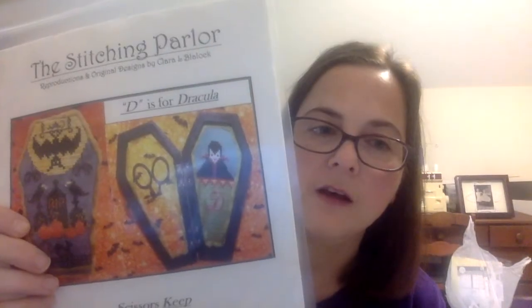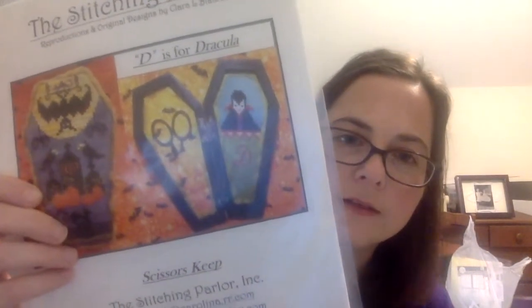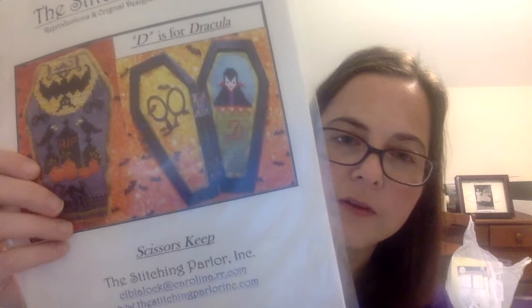And then another one that I had gotten from Retreat as well. I bought it because it was super cute. And it took me a while to finish, but I did. And it is the Stitching Parlors D is for Dracula. How cute is that? It's a little scissor keep. And just one of those wooden boxes that Michael sold at the time. And this is my finish.